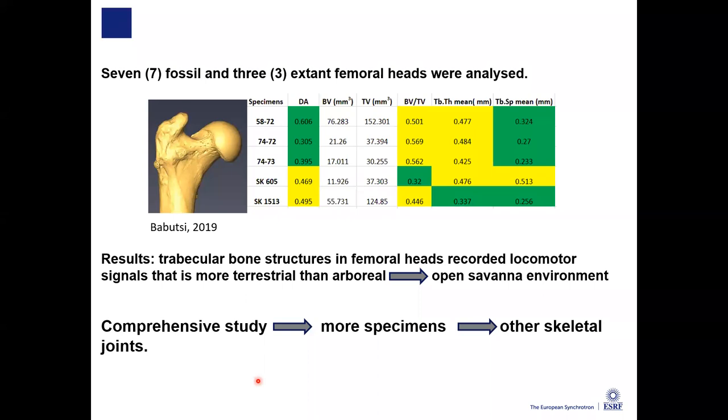And from what we found, the results so far indicate that the trabecular bone structures in the femoral heads, the signals that we're getting, are that they are more terrestrial than arboreal, which seems to indicate that it was an open savanna environment, where you have more grasslands with trees, but not too dense. Usually you don't have these densely populated trees. And because of this, the old world monkeys used to walk long distances, but also climb trees, but they were not climbing all the time.